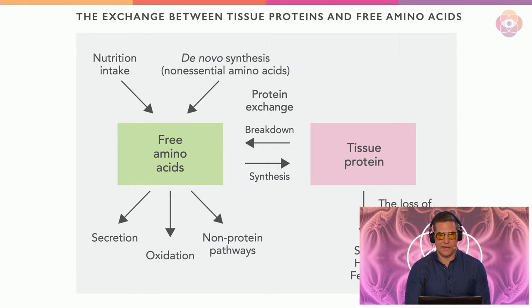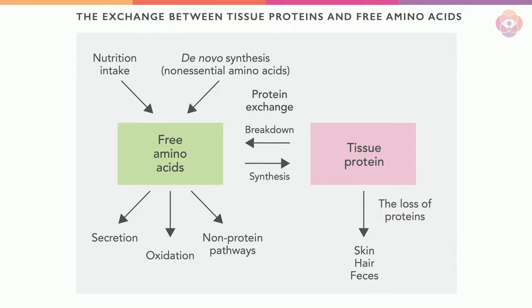Now, here's this interesting slide about the exchange between tissue proteins and free amino acids. You have this free amino acid pool, and it's either secreted, going to oxidation on non-protein pathways, or going to the tissues for building tissue protein. But also the tissue protein, if you're severely starving yourself, calorie restricted, and not burning fat that much, you could also be burning tissue protein, and it's used for energy in the body as well. So that's also a reserve mechanism.